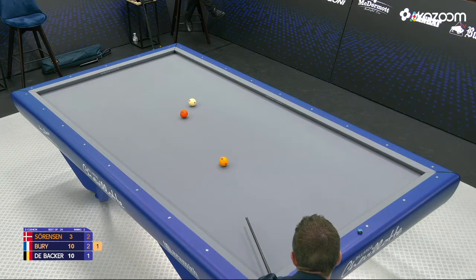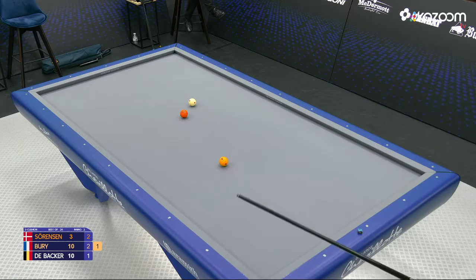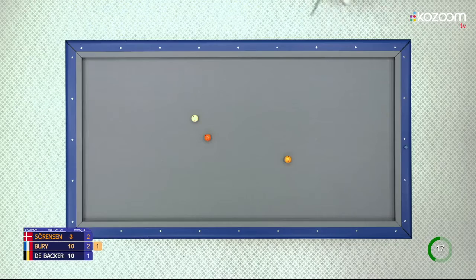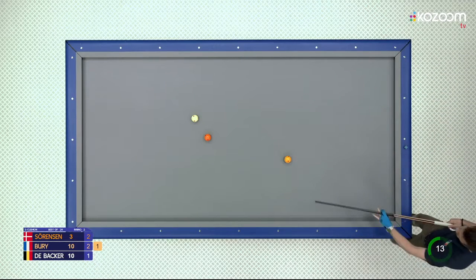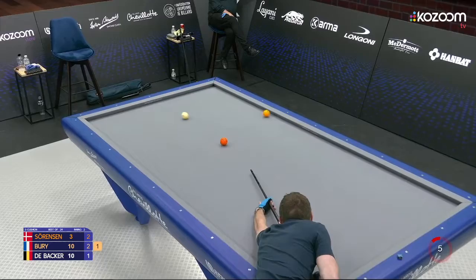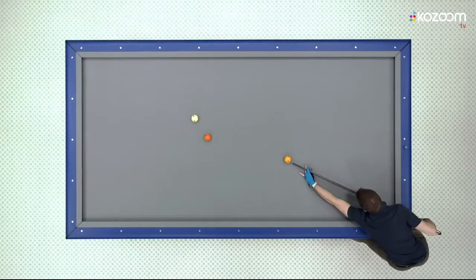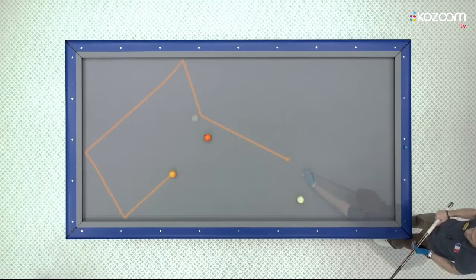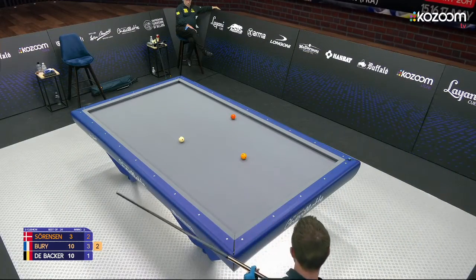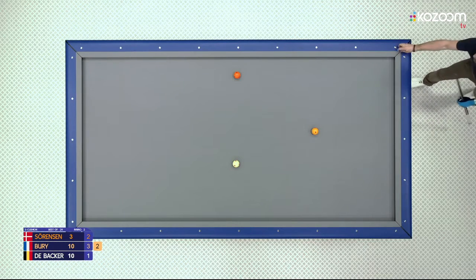I'm not sure he can play this one off the white. It should be possible. Maybe he has to use a draw to get the kiss away. He can play without draw, it's a much easier shot, but now it looks like he has to draw to slow down the cue ball, accelerate the white, get the kiss away. Nope. Good shot. A little bit unlucky there, three balls in the middle, but they are like in a triangle, and so the angles are closed.